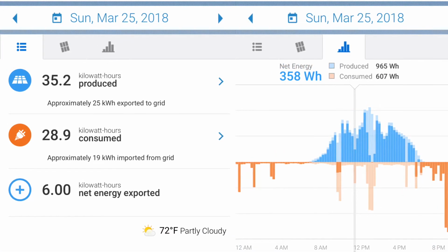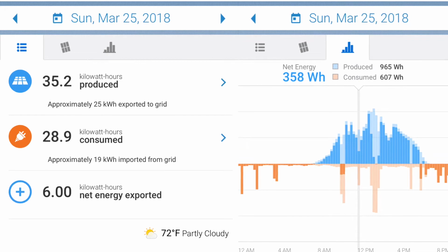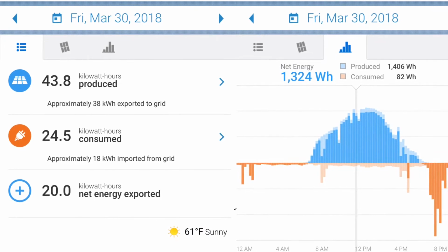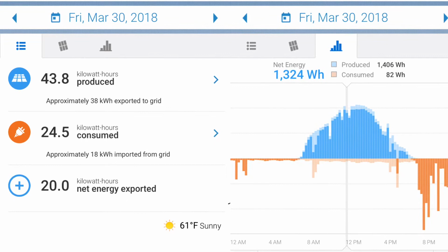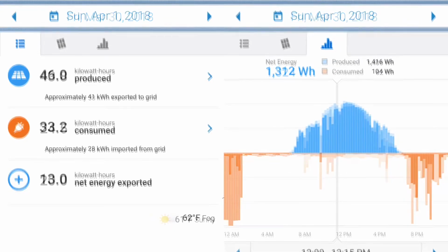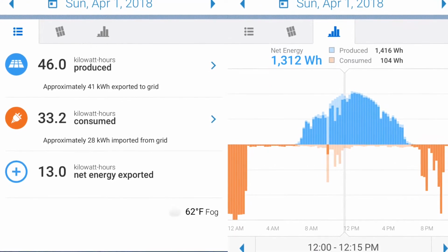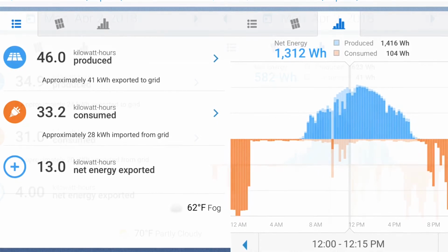March 25th was a really good consumption day. It was one of the few partly cloudy days where I was still able to manage to produce more than I consumed. Friday, March 30th, we weren't home most of the day, so we didn't use that much electricity. I think the majority of the electricity we did use was between 8 p.m. and midnight. Sunday, April 1st was a really great day. It would have been an even better day if the previous Saturday I had finished charging the car and it didn't spill over into the Sunday.